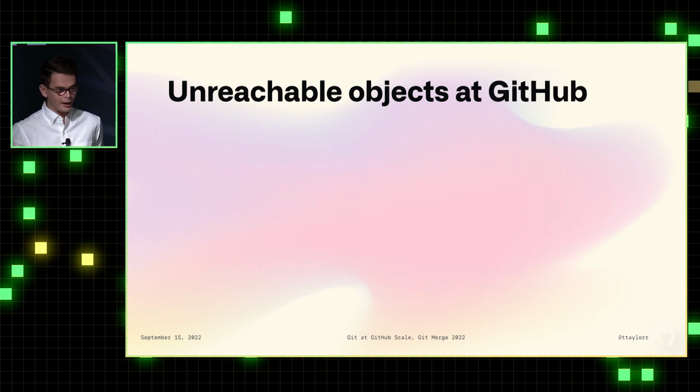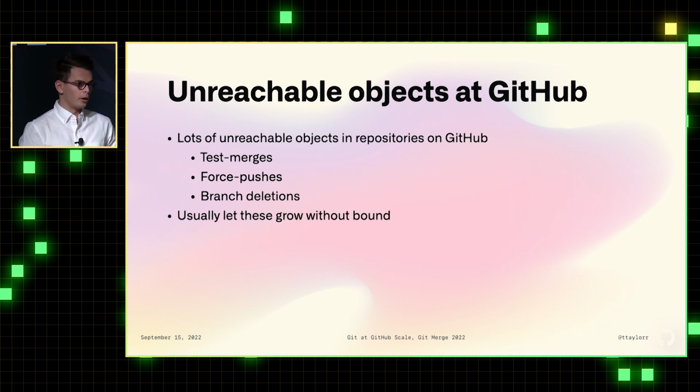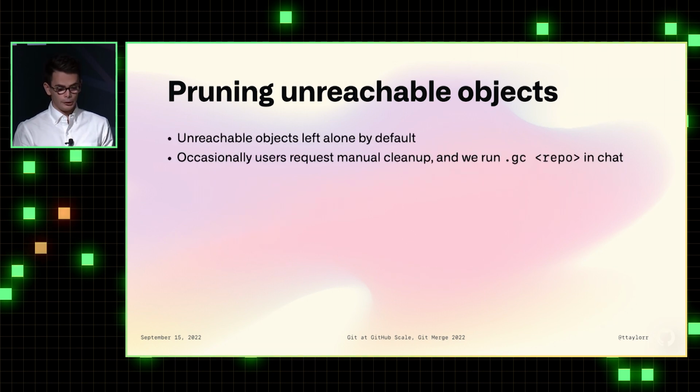So we have a lot of these at GitHub. They come from all sorts of places: test merges, force pushes, branch deletions. Any of these can create a set of unreachable objects. And historically, we've let these grow without bounds. So we'll almost never clean up unreachable objects unless you ask us to. But sometimes we do have to clean up unreachable objects.